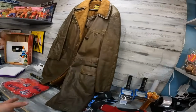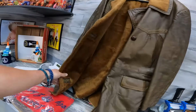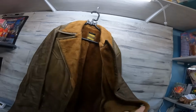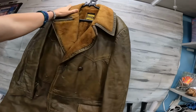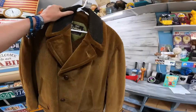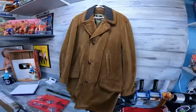The guy wanted, I think, $5 or something for it. It had a couple issues on it. And this one right here, I don't know who made it. Cresco, it says. That one I wore that day, and then I brought it home and I listed it. And we sold it, finally, $40 plus shipping. Now that I look at the listing, that was totally not the right listing. This is $40 plus shipping.